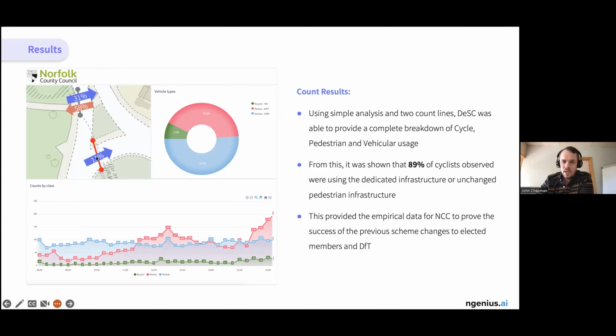Obviously this is kind of one-way because it's looking at vehicle usage. It's vehicle lanes on a roundabout, so it's only one-way traffic. And we had the full breakdown there of all the different types of traffic that you can use. We break it up into super groups here, rather than show 44 different classes, so you can see the comparison.